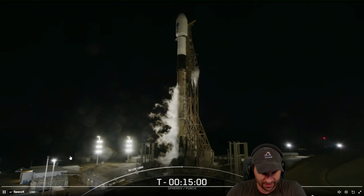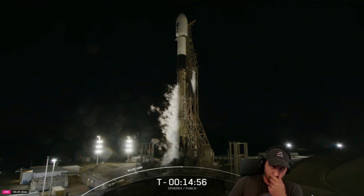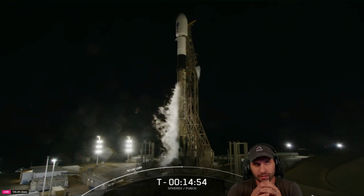Excellent. Yeah, the landing site is just down there. LZ4 is just down there. So this is carrying two payloads that are going to a sun-synchronous orbit.